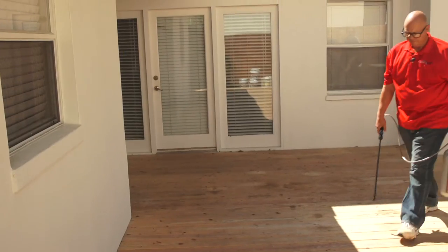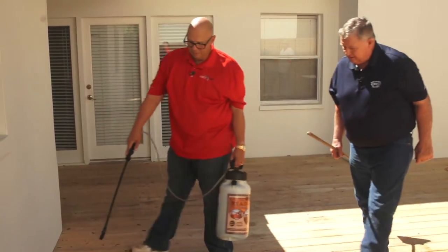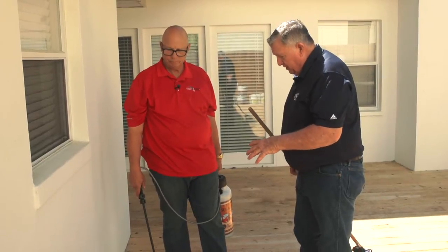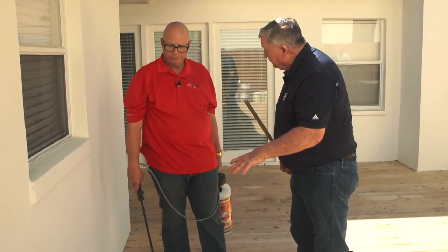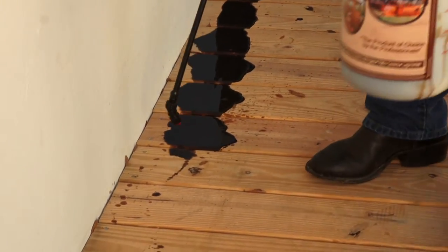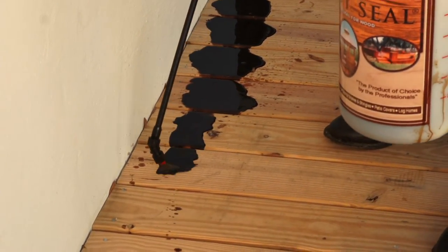And we put the emphasis on the environmentally safe because we feel like we need to protect our earth and save a tree. Now it's time to apply the Ready Seal on the edges where the wood meets the house wall. What we're gonna do, we're gonna cut into the wall without getting any on the wall. Notice I'm holding the wand real close to the deck. That keeps any spray getting into the air.